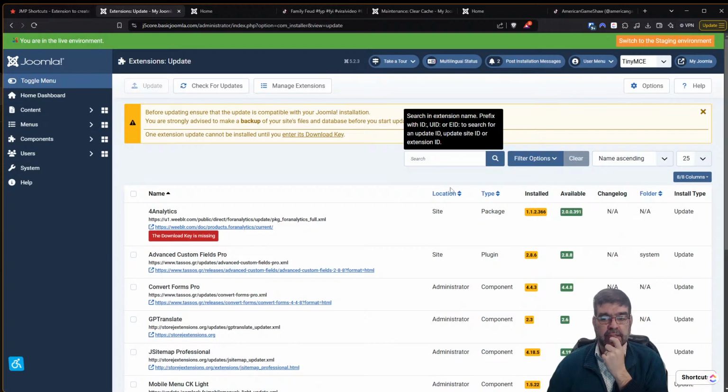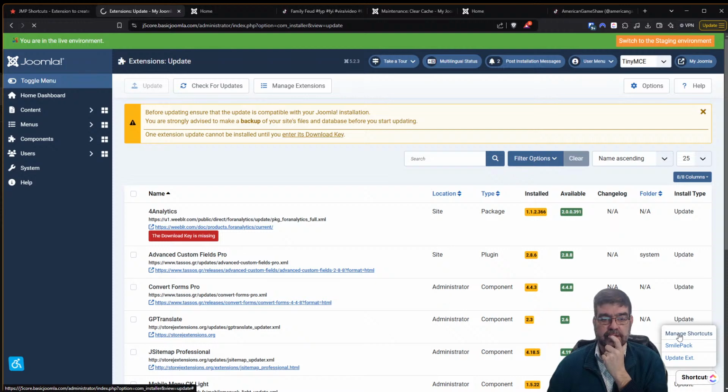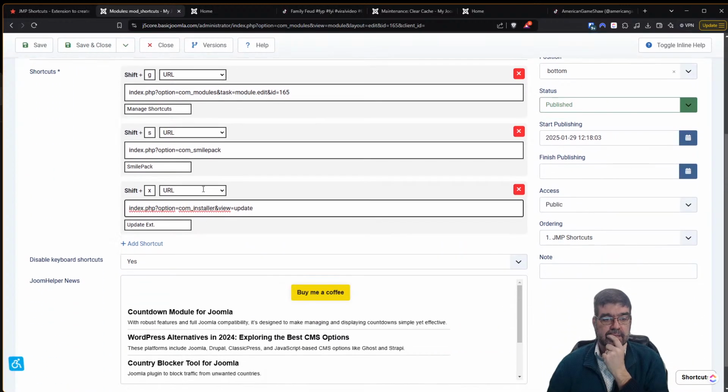Yes, I think I do. Here, let's just see. Manage shortcuts. Yeah, I have that right here. Disable keyboard shortcuts. That's for all of them. But let's see. Let's just take this out. Will this save without it? No, you have to have something in there. But, you know, if you're not using those, that's all good too.